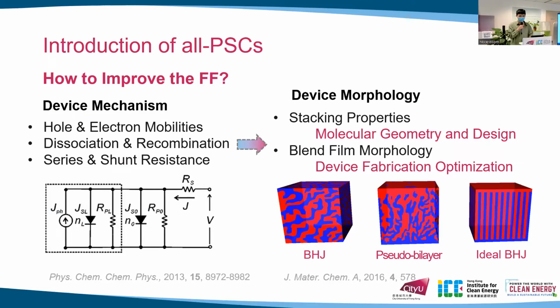So how can we improve the fill factor in polymer solar cells? It could originate from the device mechanisms. It needs high hole and electron mobilities, and the exciton dissociation should be as high as possible. We also want exciton recombination to be suppressed, and of course the series and shunt resistance are also important in the solar cell device. But these things could also be traced to the device morphologies, such as the stacking probabilities of the donor and acceptor materials, and the blend film morphologies.